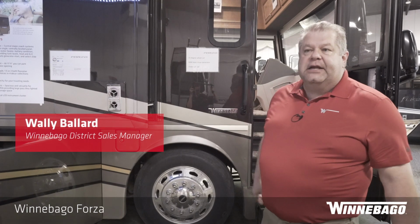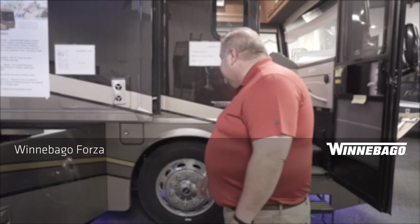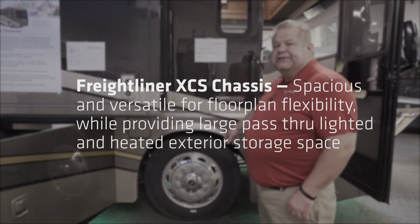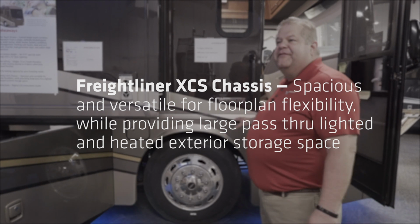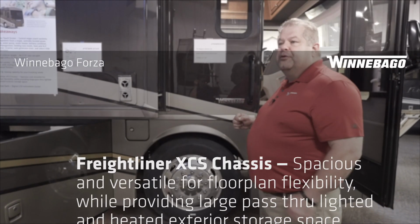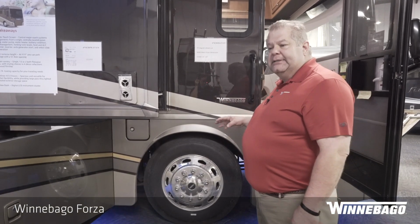This is the 2019 Forza 38F from Winnebago Industries. It's built on a Freightliner chassis. Right up at the front of the motorhome, the wheel cut on a diesel is far superior to anything else. You have a 55-degree wheel cut. That's what makes this so maneuverable, not only when you're driving it down the road, but if you're trying to back it into a really tight campsite.